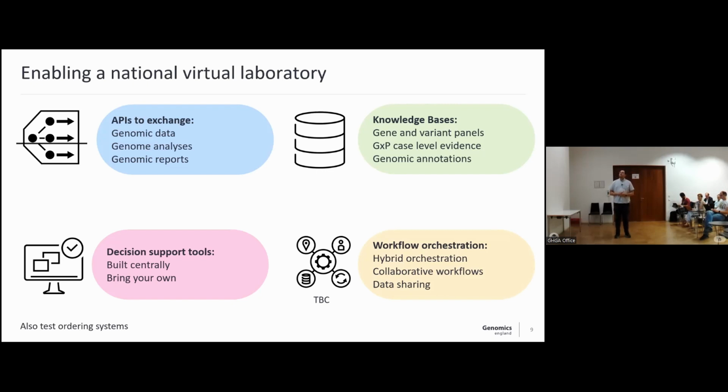So the main areas where we have put effort in enabling that virtual laboratory have been in creating API exchange to exchange data. And so today, across all these genomic laboratory hubs, they can read genomic data through HTSGET as a service from each other. If you have the right authentication, they can export and read and return as well genomic analysis, the idea of prioritized classified genomes. Also the reports, and their APIs are well established and available, open to those genomic laboratory hubs as well.